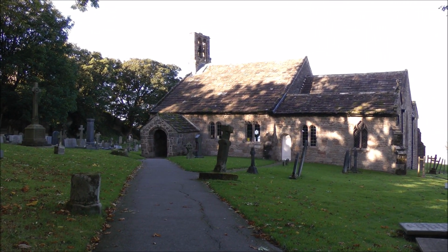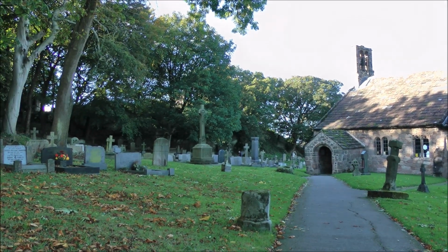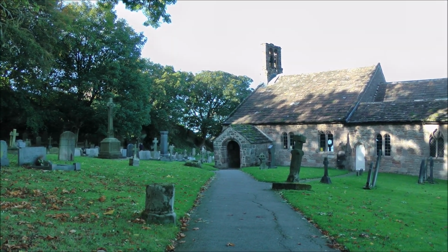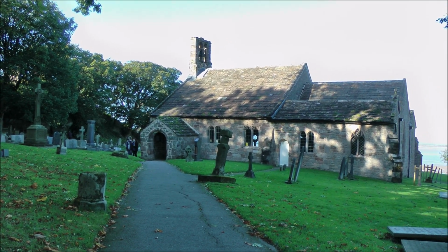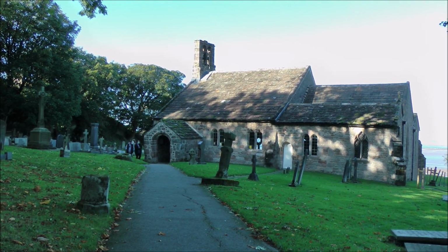Church dates from the 9th century or possibly earlier, as does the ruined church St Patrick's up on the headland there. Both were concurrent, they're both in use at the same time. With there being 2 Christian holy sites within spitting distance of each other, it makes you wonder what was here before.